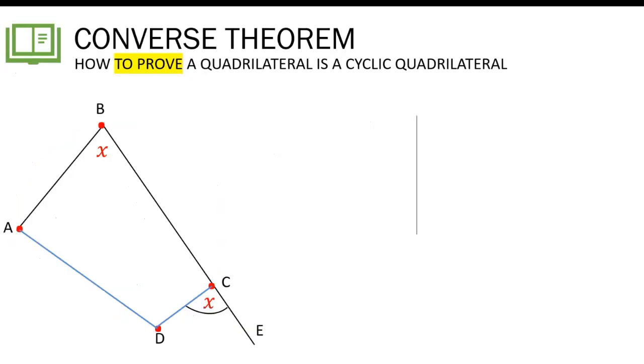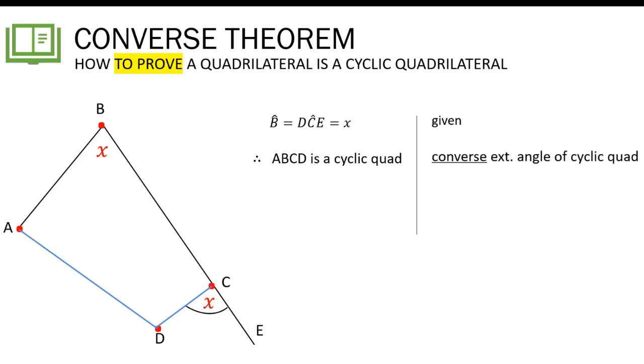Okay, let's have a look at this one. If I have a quadrilateral with an exterior angle, the question is, can I draw a circle around A, B, C, D? And I have a look and I say, well, hang on, that guy's X. The outside angle is also X. They're the same, which means that is enough. So I can say B will equal DCE. Reason given or proven, whatever I've done. Therefore, A, B, C, D is a cyclic quad. Converse exterior angle of a cyclic quad.